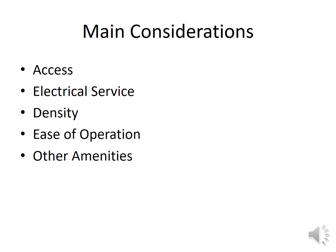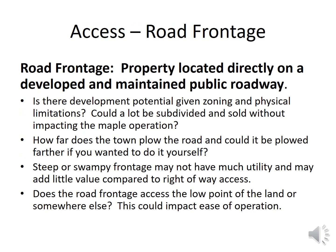I'm going to get moving. So the main considerations: access, electrical service, density, ease of operation, and then I'll cover some other amenities. So we'll start with access. Best access is road frontage, directly on a developed, maintained public road.